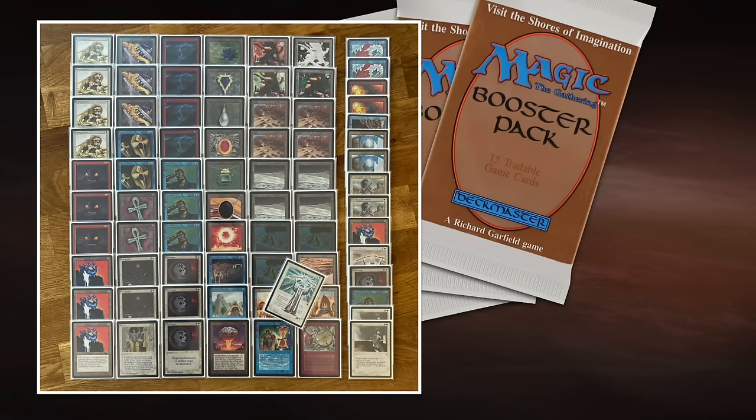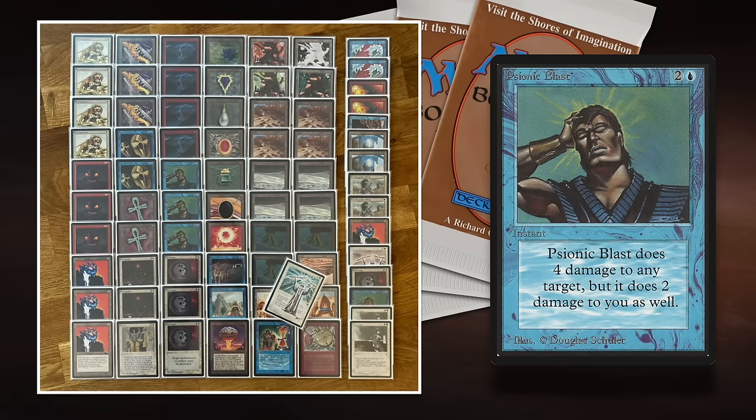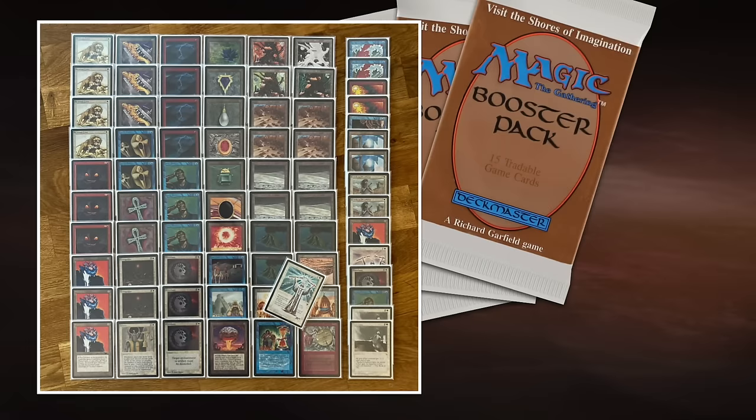Four Lightning Bolts, three Psionic Blast, right? Psionic Blast, a card from blue, can deal four damage at instant speed. So if we just look at the direct damage, he's got 24 points of direct damage on the board alone. That is pretty heavy.